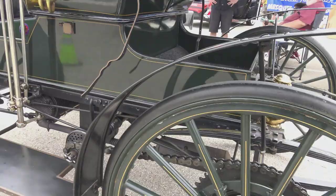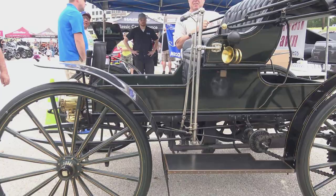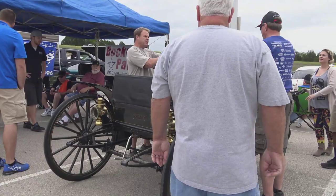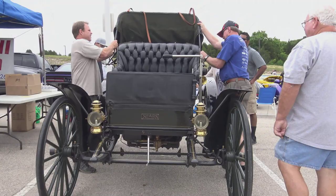What year is it? 1908. Yeah. Wow. Where would you find tires? Hey, can I get you to help me out here? Sure. Just carefully remove this from there. We're gonna tilt this up, and it's gonna go in this little keeper halfway up. Actually, you can just put it in there right there. 1908 Sears motor buggy.